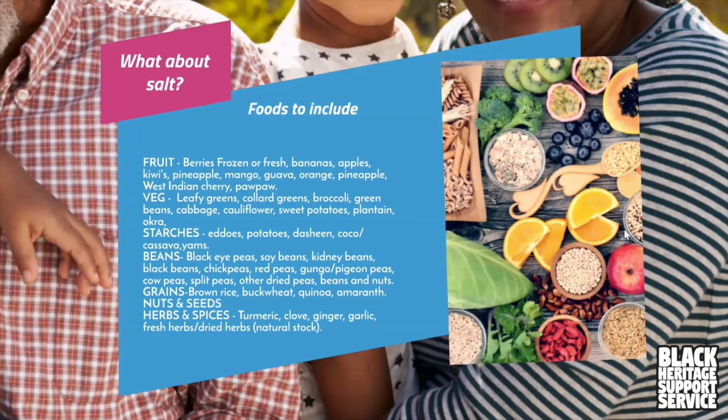Getting in our beans, our black-eyed peas, soybeans, kidney beans, black beans, getting your beans into your diet. We're already mainly doing that with rice and peas. It's a great combination, adding rice with peas. If you're having white rice, can you now switch over to having brown rice with your beans?